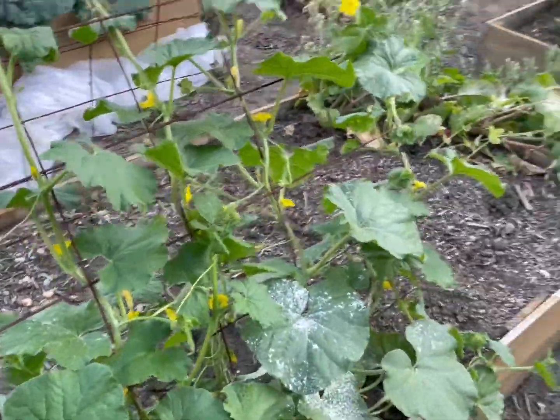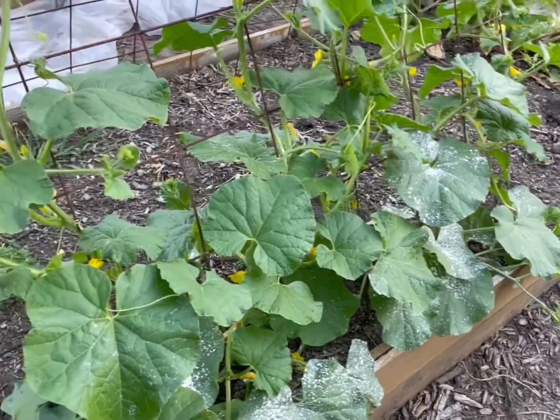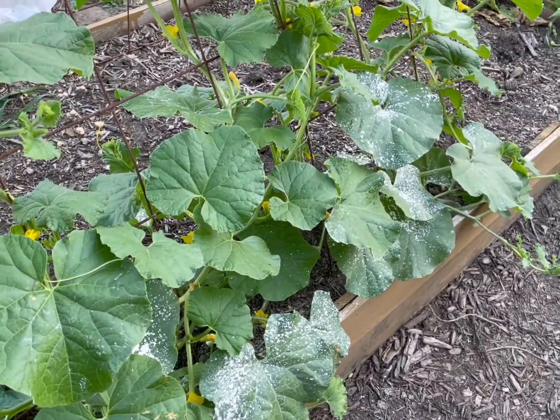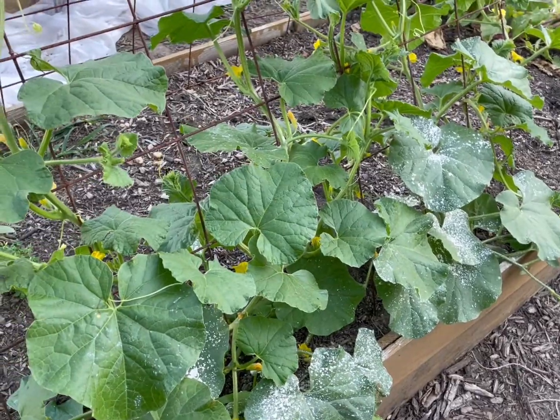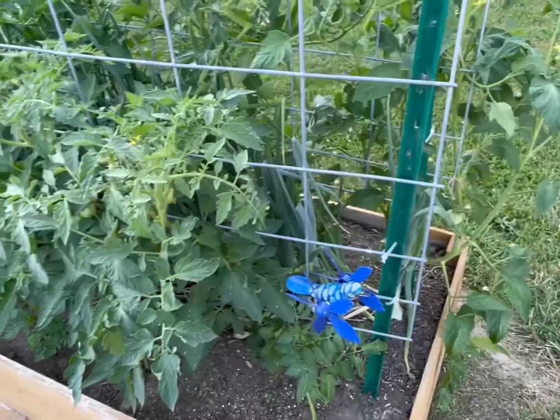But again, just like the spaghetti squash over there, if I grow this up, it is way less ground space I have to dedicate to one type of plant. I can get kind of a lot more bang for my buck with my raised beds.